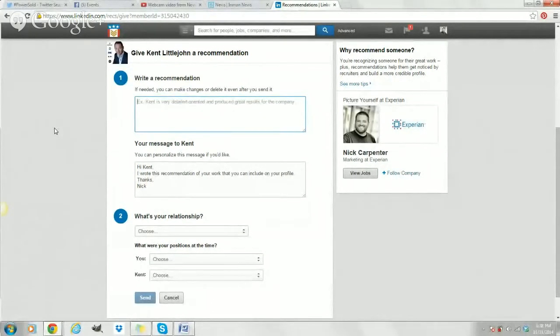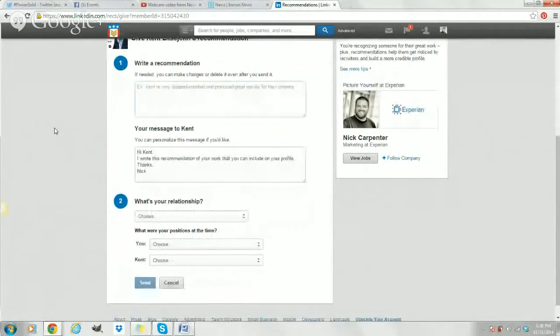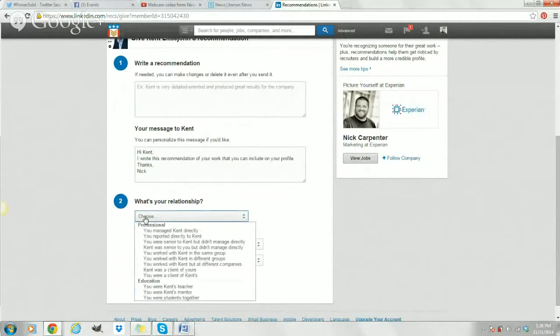So once you do this, if I go through this process and write this recommendation, you're going to choose what your relationship is, if you have a relationship. Maybe you worked with Kent in different groups. Maybe I would go with that one probably.